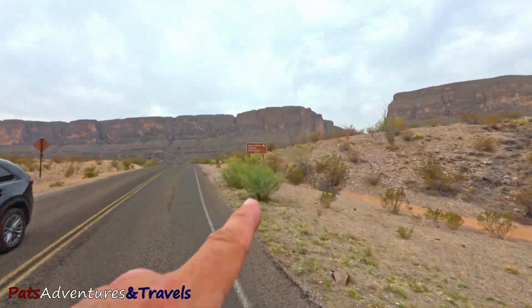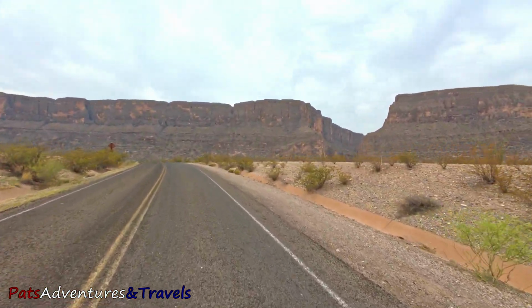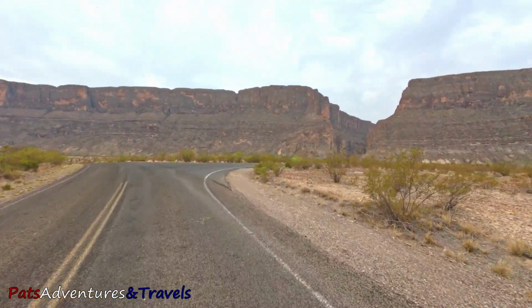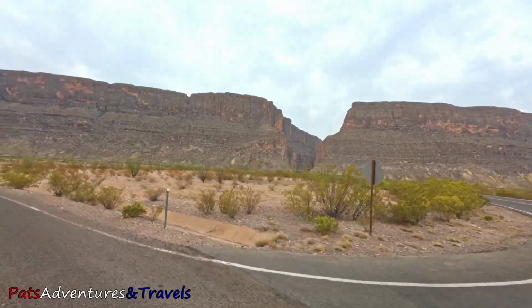It basically ends right there at the Santa Elena Canyon. I didn't get to film it, there were just too many people. You get to end right down there. And that's a hiking trail. Maybe next time. I am not set up to hike.